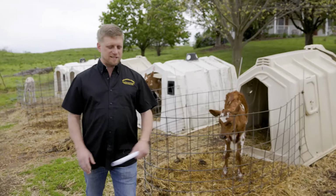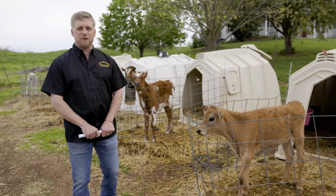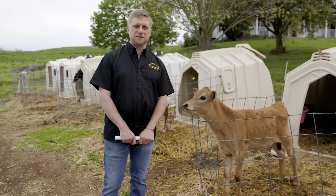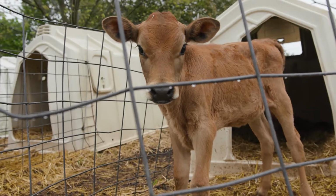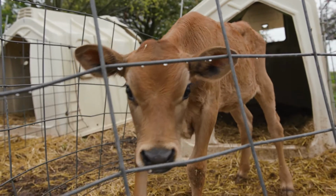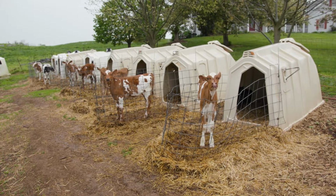We also have Jerseys that we've started keeping for people. Really love Jerseys. They're a different type of cow altogether just because of their size and their attitude and personality. But it's great to have different breeds here and different types of cattle, and that way we can have different people in working with their cattle, and they maintain a touch with agriculture.